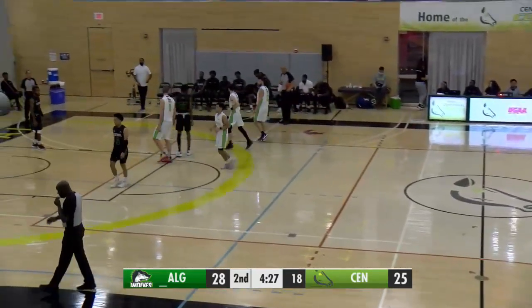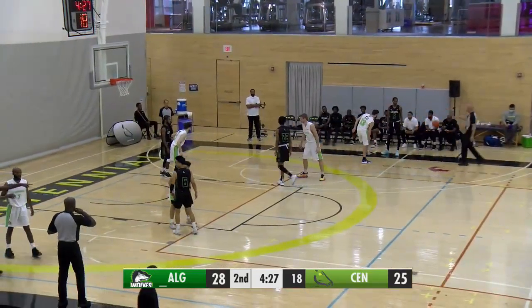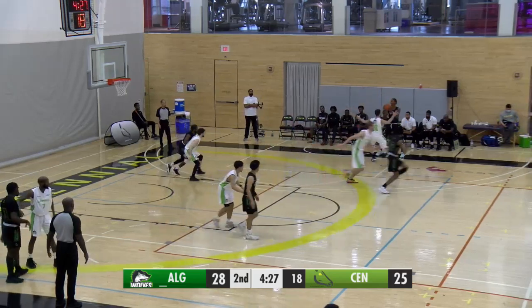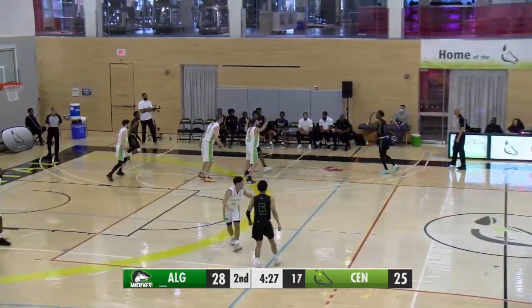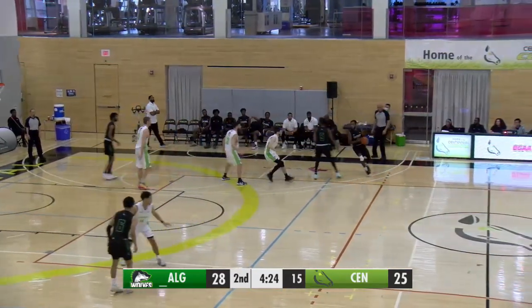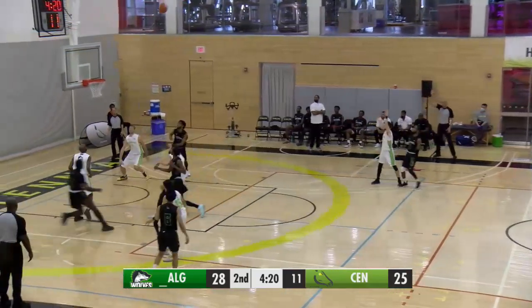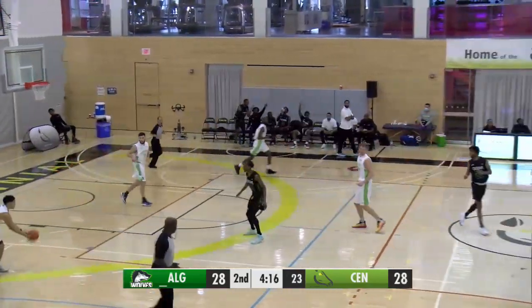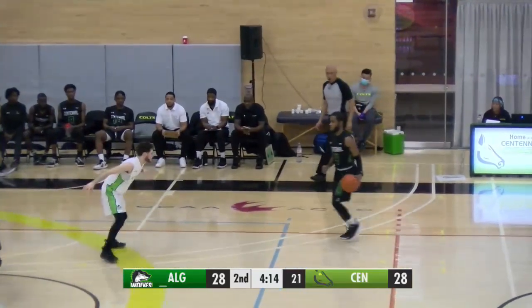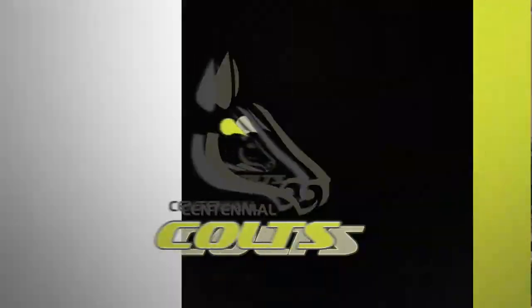We're back here at Centennial College here in Scarborough at the Progress Campus. Armstrong back in the game for the Colts. The Colts are down by 3 to the Algonquin Wolves. Shallow with another 3. Shallow is on fire. That's his 3rd 3 in the quarter. He is putting up some deep shots here.